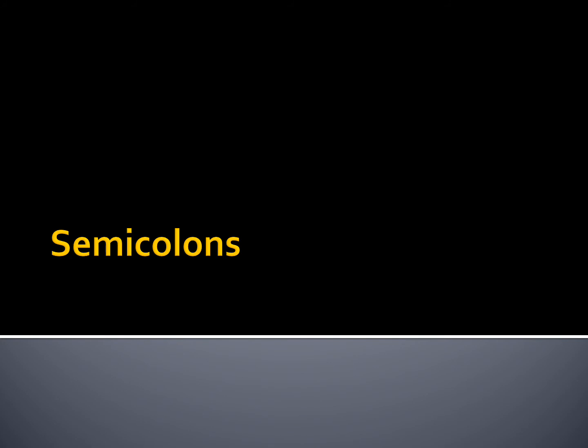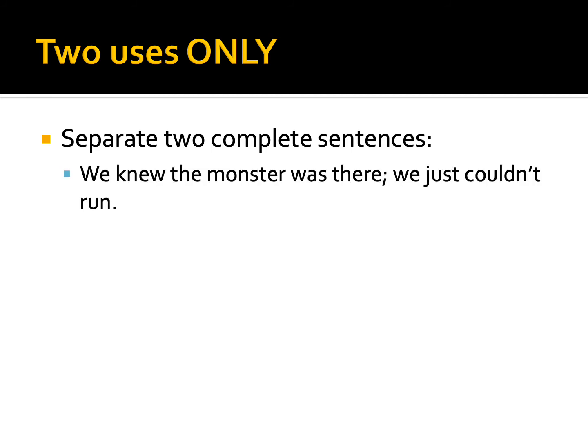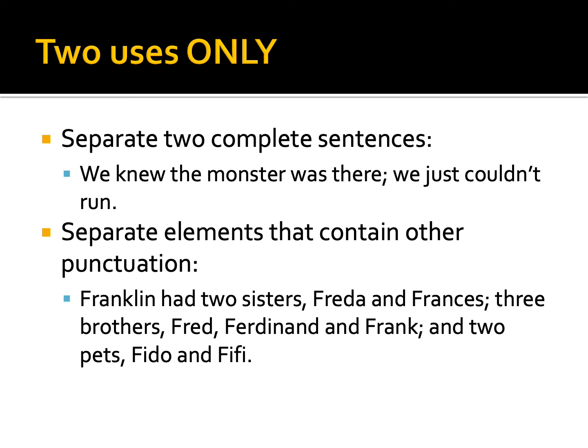Now, semicolons have 2 uses only, and I'll show you what those are. They separate 2 complete sentences. We knew the monster was there; we just couldn't run. They separate elements that contain other punctuation. Franklin had 2 sisters, Frida and Frances; 3 brothers, Fred, Ferdinand, and Frank; and 2 pets, Fido and Fifi. So for the second example, if we just use commas, it would be really hard to separate all of these elements. The semicolon keeps them in groups.